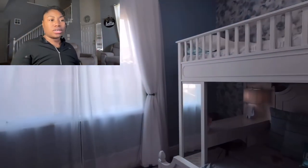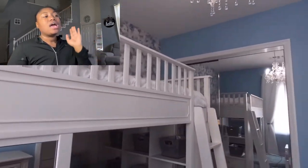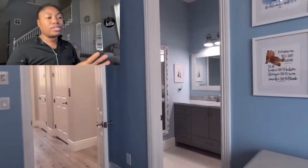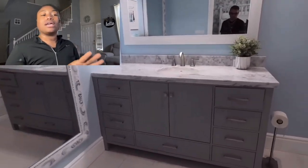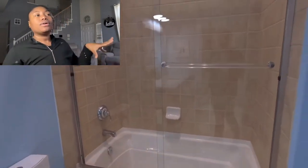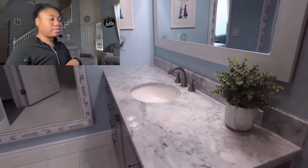This room is gorgeous. I like how there's mirrors on the bunk bed. I tried to get my daughter a bunk bed. Daddy said no, because my daughter is a daredevil and she jumps off of things. So he's like, no, she's not getting a bunk bed. But I love how it has a tub. Okay. My daughter loves the tubby tub.